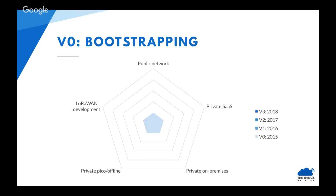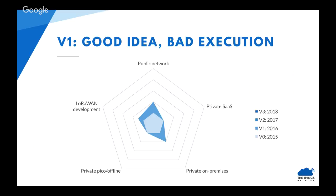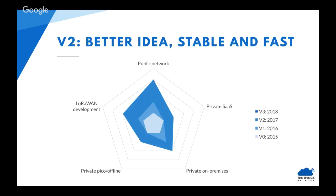Then I think half a year later, we released version 1, the staging environment, which already had quite a good design, but we really rushed it because version 0 was so limited. So it was a good idea, but the execution was not very good. Then version 2, and this is our current stack. The focus has really been on the public network. And for the public network, it works really well. We have more than 2,500 gateways connected. We route more than 3.7 million messages per day, which is quite a lot.